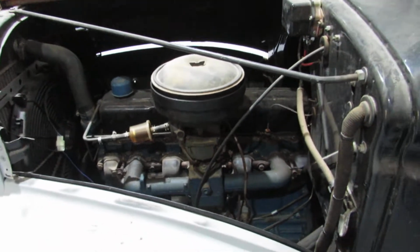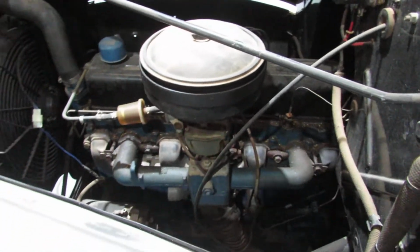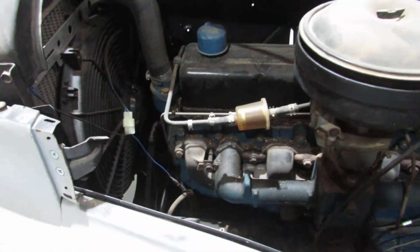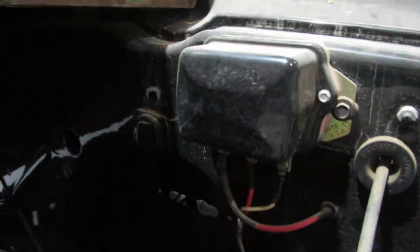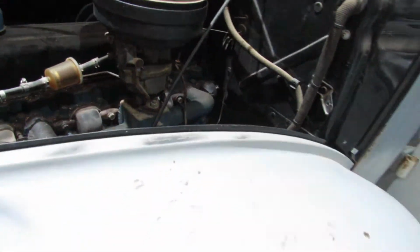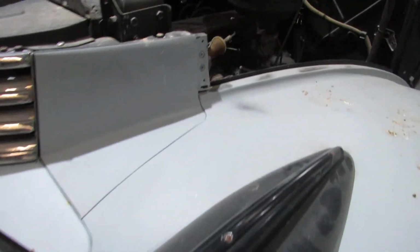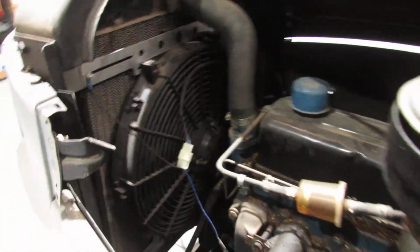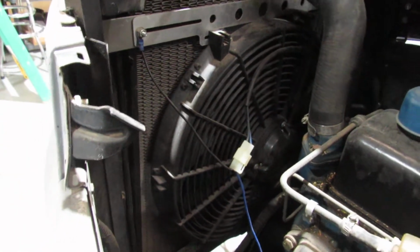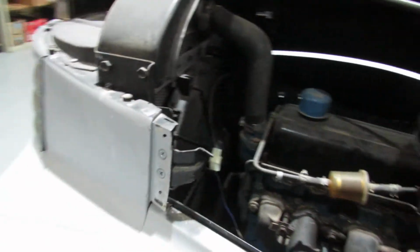Looks like everything is pretty original in here as far as I can tell. I think the motor has been rebuilt, and so I'm not sure exactly if it is the correct engine. But I do know that based on, for instance, the voltage regulator here and some of the other components I've seen, for instance, the headlights, the numbers on them indicate that this truck has been converted to 12 volt, which is okay, and we'll deal with it. This is definitely not original. The fan on there, the original ones just had a small little blower fan. But we'll leave that on there for now, at least.